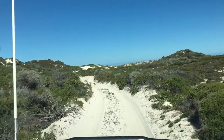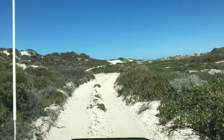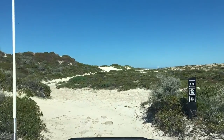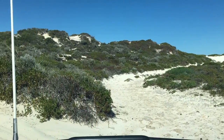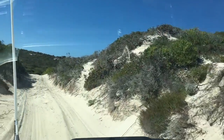The tracks used to go straight ahead here, they've all been locked off. Bit of limestone around. There are some reasonably good signage here. Campsite 1 to 15, chuck a left. If we go straight ahead, you just go up to the top of a little rock ledge. Either side of the ledge, there is a little bit of a beach. Quite a nice little spot.